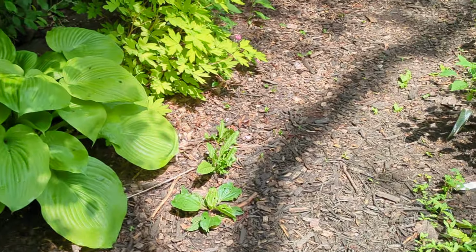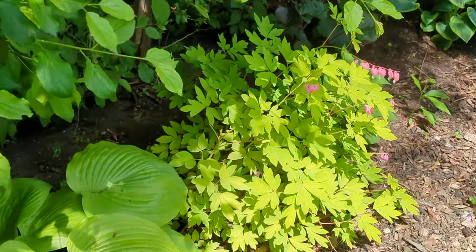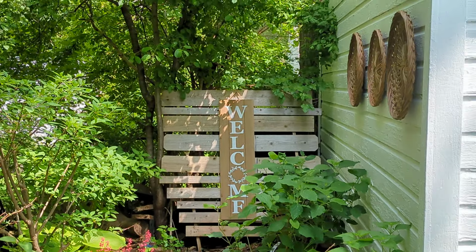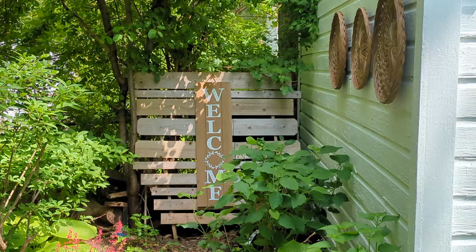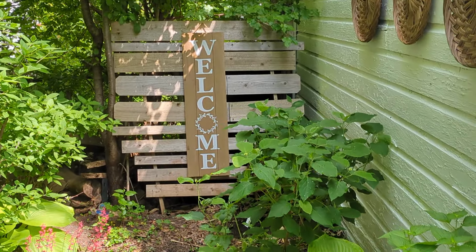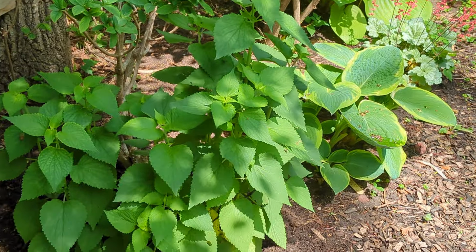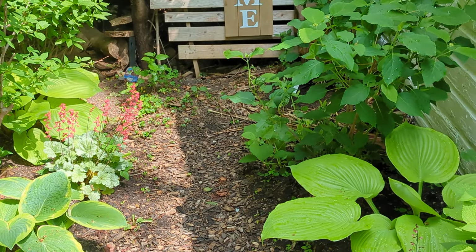Back towards the hidden garden, there's another Sum and Substance, bleeding heart. And here in the hidden garden, welcome. You'll see the hydrangeas are really starting to fill in. The Limelight to the left. You see Annabelle to the right. Anise hyssop, and hostas. The chartreuse are Sum and Substance.